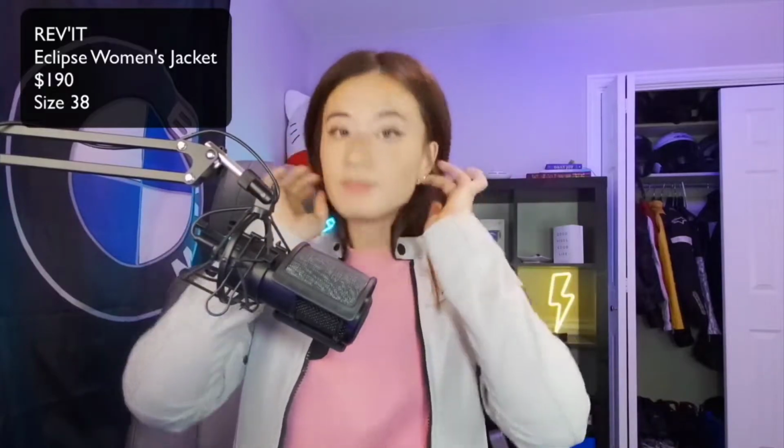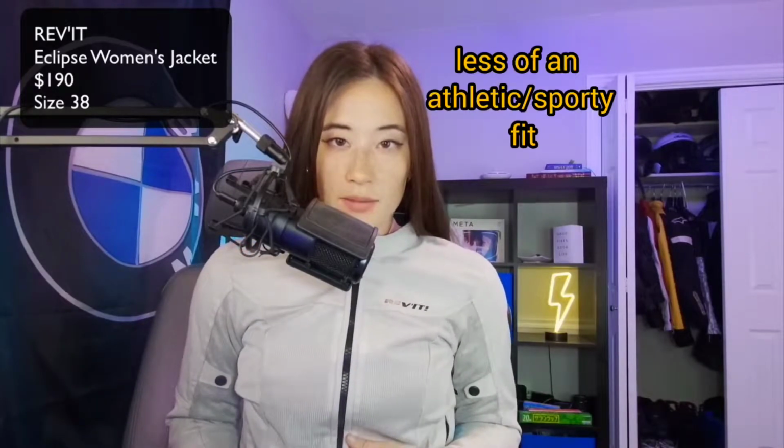In 2019, 2020, I modeled for Revit and I became a huge fan of their gear. So I got myself this jacket. It's just another textile jacket and I like it. It's a little bit looser fitted than my Alpine Stars one, which is nice, and it's white, so this is actually full cooling effect. I don't want to be hot when I'm wearing this jacket.